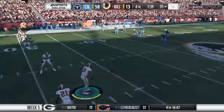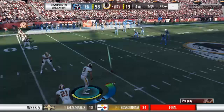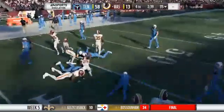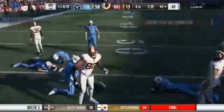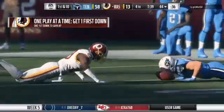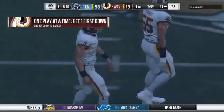Did someone dare them to do that? Did someone double dog dare them? I was going to ask you, maybe they saw something on film, but do you see something on film with those to try something from the 15 on a PAT? I don't know. The only thing they needed to see on film there was a snap, a hold, and someone kicking the ball through the post. Out comes Washington's offense as they get set to take over here.